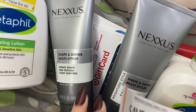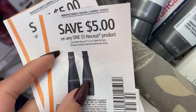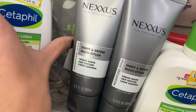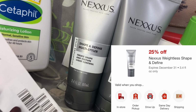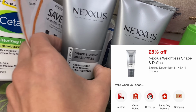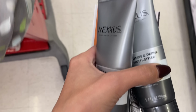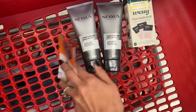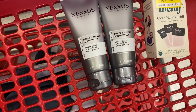So these are the Shape and Define multi-stylers. So we have these $5 Nexus coupons right here that we got in our 1017 Unilever insert. We're gonna go ahead and grab two of these. We're gonna use two $5 coupons, plus there's a 25% off offer on the Target Circle app. So it is gonna make these, before the $5 coupons, $5.62 each. After the $5 coupons, we're paying just 62 cents each, or just $1.24 for both of these, which is amazing, amazing for some Nexus.